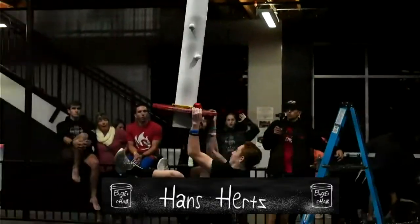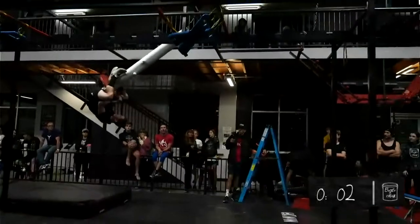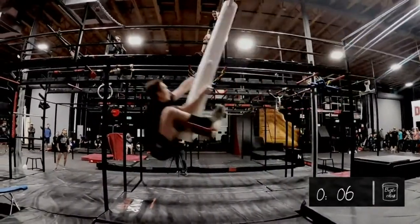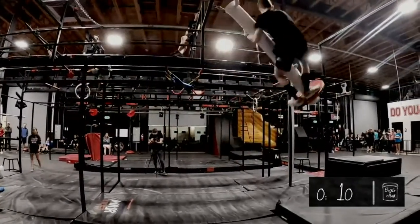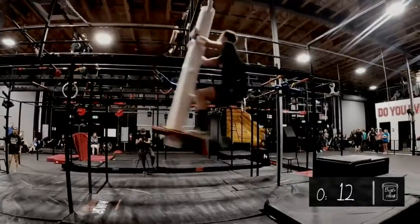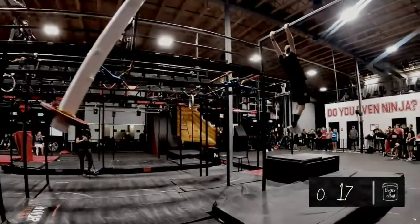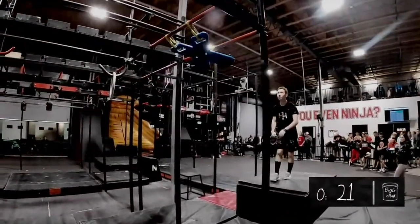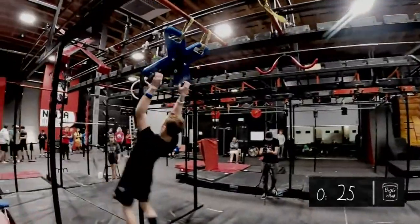But here's Hans Hertz on the course right now. Hans was our fastest competitor in stage one. Here he goes, climbing his way up. He's been on A&W Junior. He is a competitor all over the country, competes at various gym competitions, trains out of here at Ninja Intensity. And now we're gonna see him put in the work for our last runner of the evening.